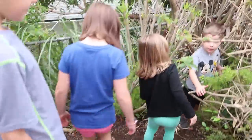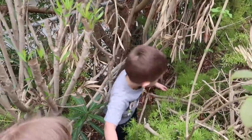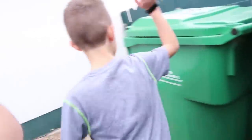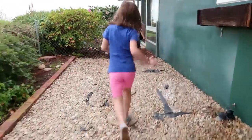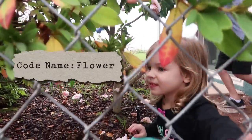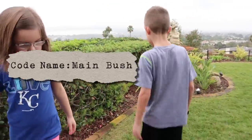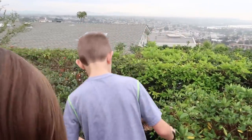We discovered this, but first we discovered a place that connected. So this whole area is called trash. Is this the trash hideout? Oh, right there? Yep. So there's a little walkway back there. This is Laura's. This is flower. Is this flower hideout? Mm-hmm. Laura's little hideout? Look, this hideout is called Main Bush. This was the first one you found, right? Yeah, then I checked over there and I was like, wow, there's another one.